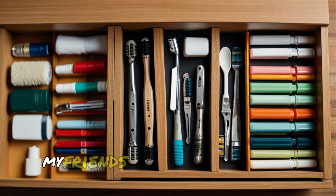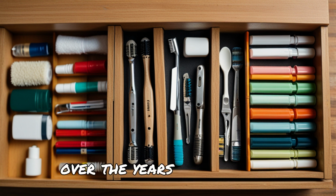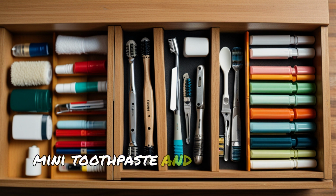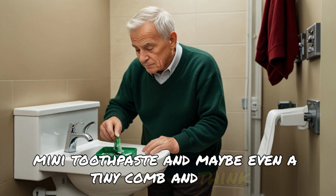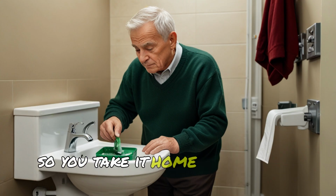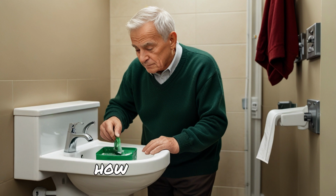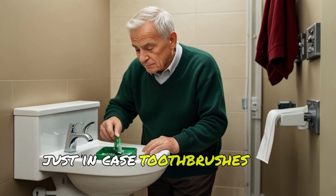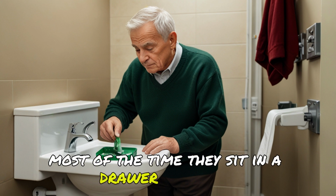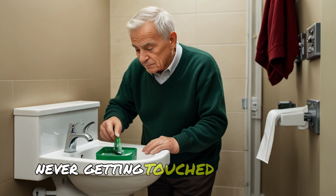All right, my friends, let's have an honest moment. How many free toothbrushes have you brought home from hotels over the years? We all do it. You check out of a hotel, see the complimentary toothbrush, mini toothpaste, and maybe even a tiny comb, and think, this could come in handy one day. So you take it home. But let's be real. How many of these just-in-case toothbrushes have you actually used? Most of the time, they sit in a drawer for years, never getting touched.